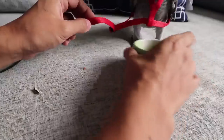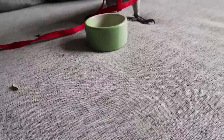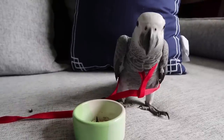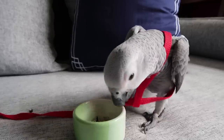Here, here, here, here. Yes, more seeds. Look, good girl, good girl. Okay. I'm happy with that right now. I don't want to tie it too much tighter. Happy with this. Yes, okay. I'll let you eat your seeds in peace. Just get used to the feeling of the nylon on your body.